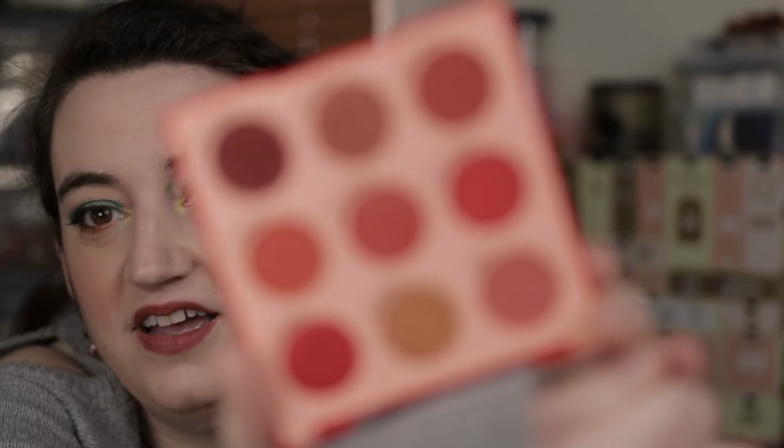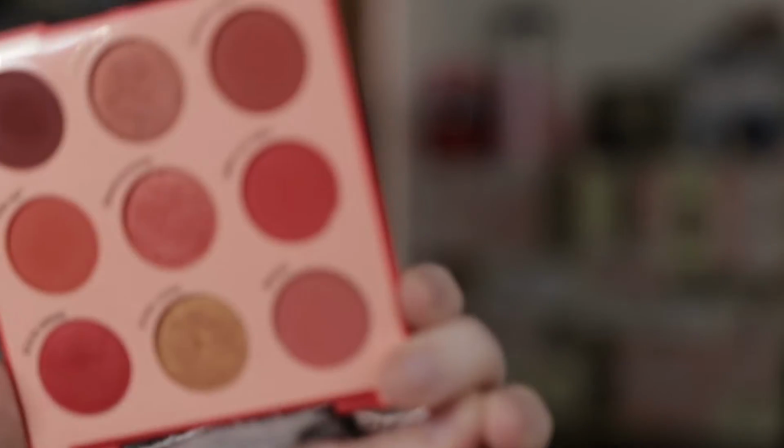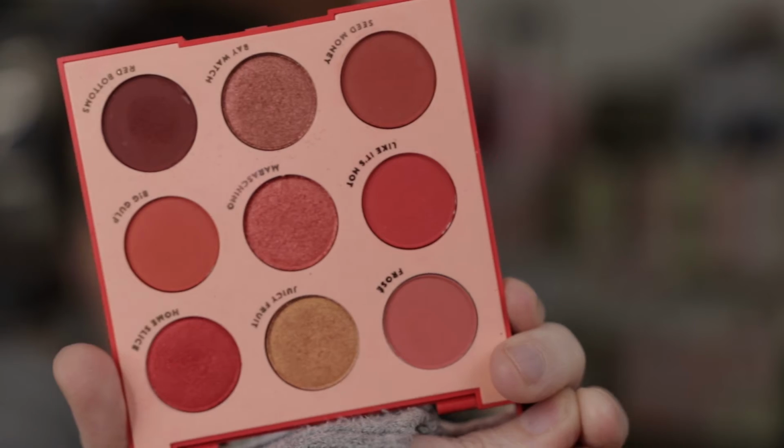So here's the color story. You'll probably know what this looks like. Go cover my face, right? Wow, so pretty. But I have used this like once or twice, and the top right shade, Home Slice, this shade here, that stains, by the way. A lot of these eyeshadows stain, and if you mess up, it's there for like a day or two.